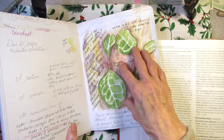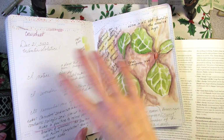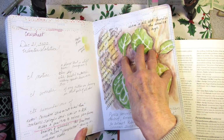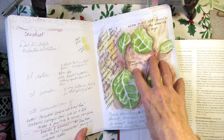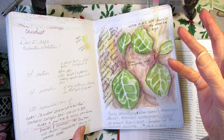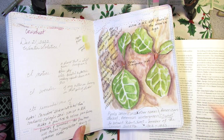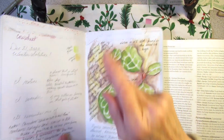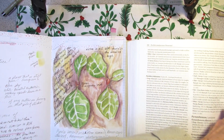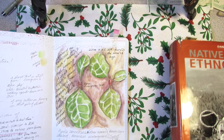So these pyrolas have been moved from one family to another by the scientists. See, the more they learn about a plant, the more they like to move it around. And when DNA sequencing came into effect, they started moving everything around. But to go back to the history of the plant, you know, when I grow up, I want to be an ethnobotanist.